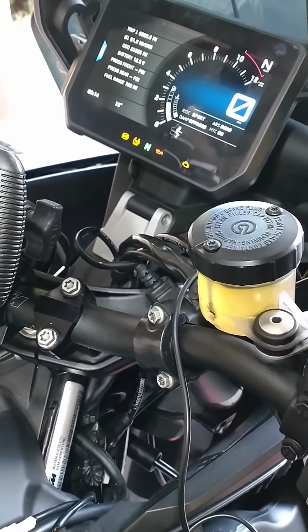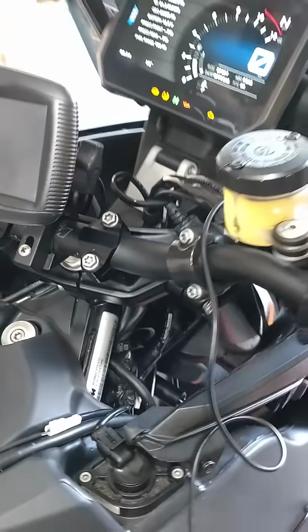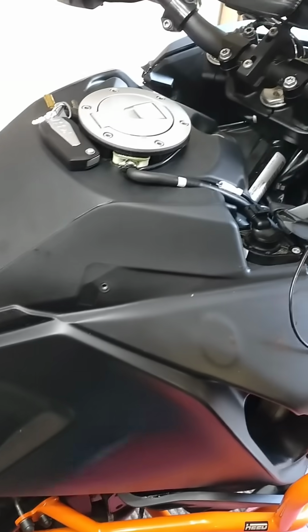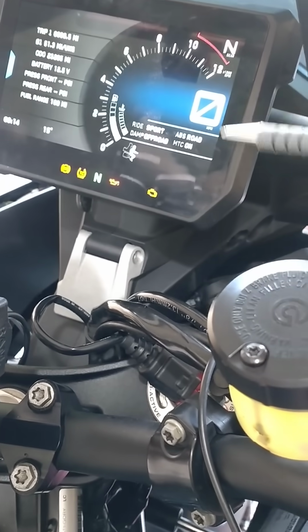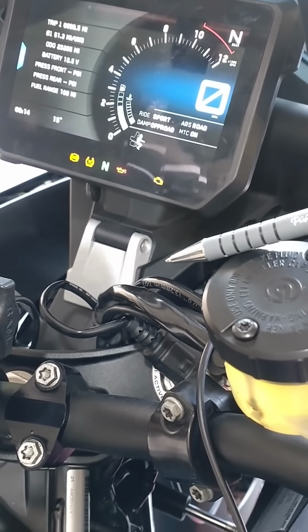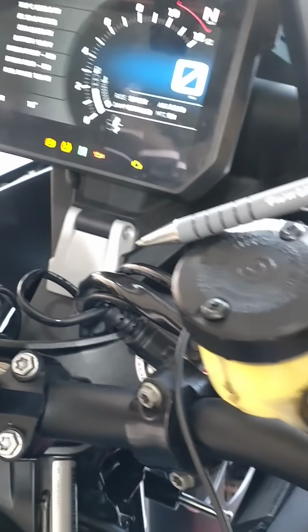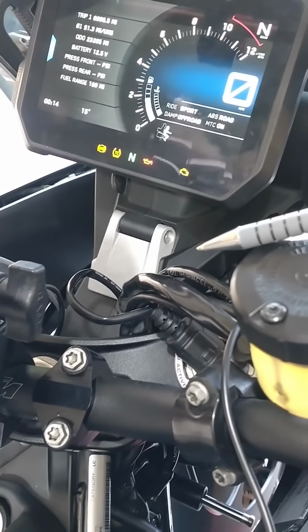I've been here 3 hours trying various things, getting very little results. So I'm going to pack up, and then I'm going to discuss with the customer what to do, because there's obviously things that we can replace. For instance, you could replace the wiring loom, but that's going to set you back hundreds of pounds.